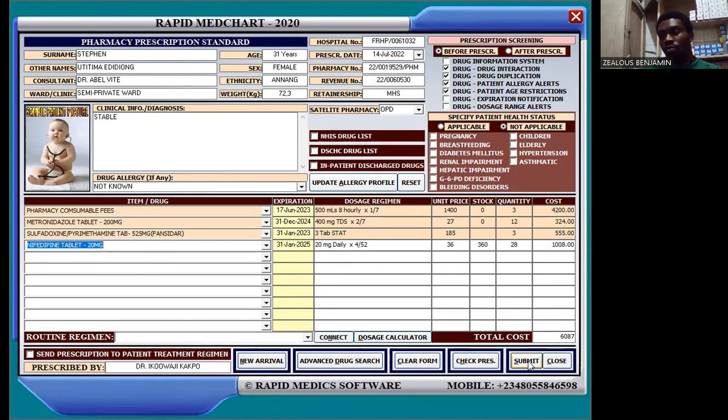But for this, I wouldn't want to click submit, because if I click submit, it's going to alter the patient drug ledger. So I won't click submit. But if it is something we want to do, you just click on submit. This drug will be added to that same prescription number, not generating a separate number. It will only generate a separate number if you are not adding to a prescription, but if you are doing a new drug prescription. Okay, I believe we've gotten that right.